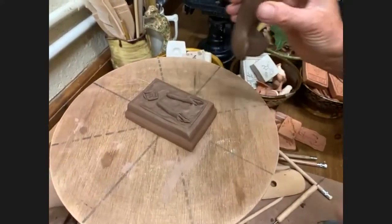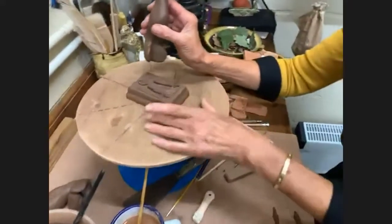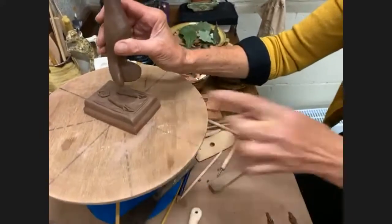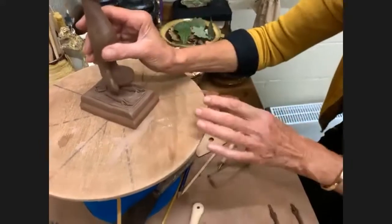But anyway, at this stage these need to be reasonably leather hard, because if they're as soft as when you first put them on, they're just going to squash.